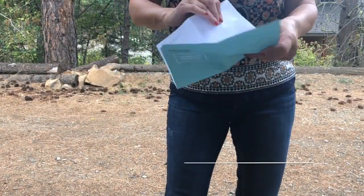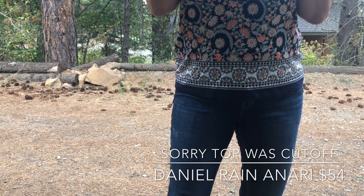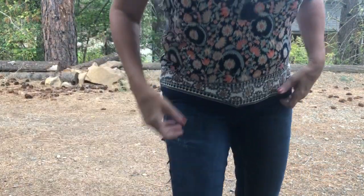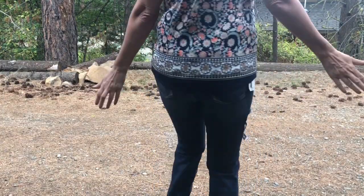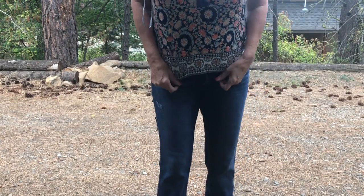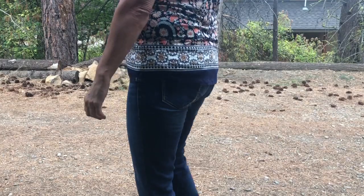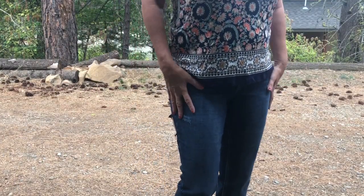Okay, I am back with the next top. This is the Daniel Rain Anari Tassel Split Neck Knit Tee in navy in a size large. Sorry, I have my bra strap showing, but I'm not going to keep this, so I didn't want to go through all the work and fix it up. So let me know what you think of this one, and I still have on the jeans.